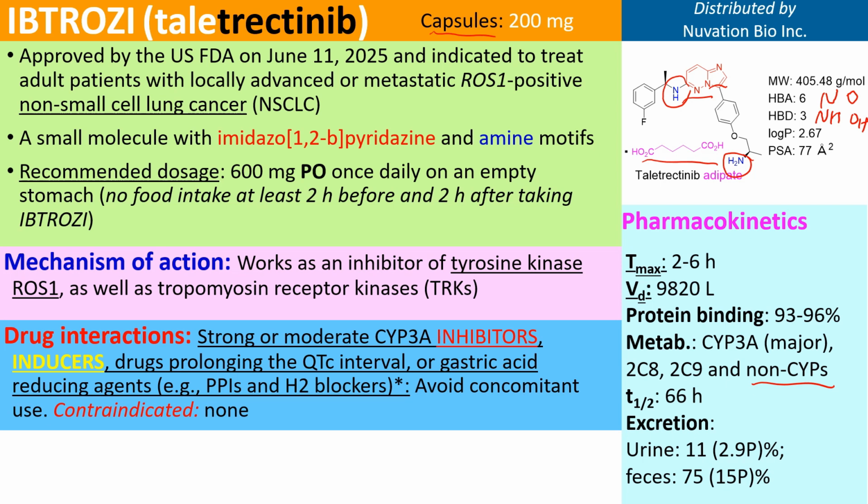Drug-drug interactions. As mentioned, this medication is a substrate for CYP3A. So for patients who also take other strong or moderate CYP3A inhibitors, for example, the azole antifungal agents like itraconazole, or CYP3A inducers, for example, rifampin, the anti-tuberculosis medication: strong or moderate CYP3A inhibitors would increase the drug exposure for taletrectinib. Strong or moderate CYP3A inducers would lower the drug exposure for taletrectinib, so there is the risk of either increased adverse effects or decreased effectiveness of the medication. Therefore, in both cases, need to avoid concomitant use.